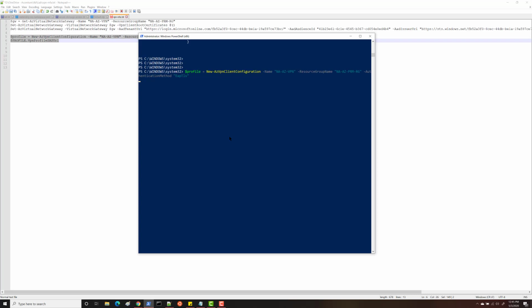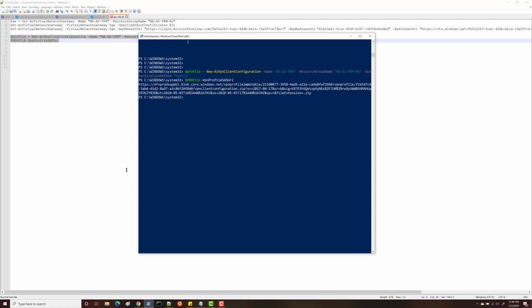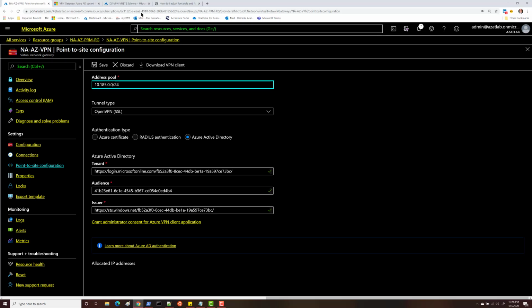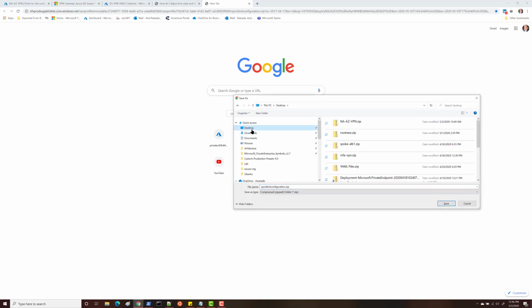That's your VPN client configuration. Basically, that's the profile that you could share with the users, right? So that's what we are trying to do. Or you could download the client from there. So we got the URL here, right? To get the actual download, you just need to copy the URL, and it will let you download the configuration profile for this VPN, right? And I can save it here.